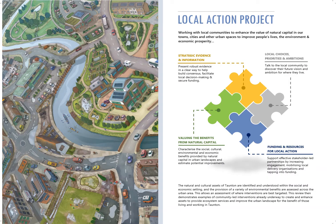The LAP data and evidence review process is comprised of several key stages, all based on quality strategic evidence and information, which needs presenting in a clear way to help build understanding and consensus of the local choices, priorities and ambitions. You need to undertake a landscape scale assessment of needs and opportunities for NBS to deliver benefits. You need to characterise high priority and multi-opportunity target areas for NBS delivery. You need to identify specific candidate sites.